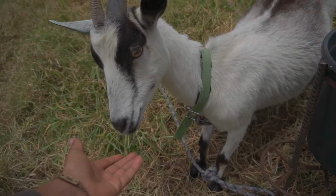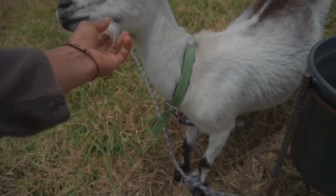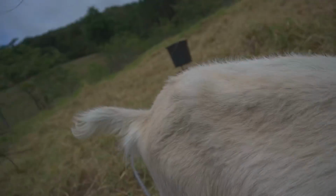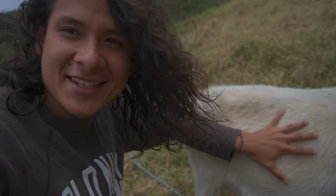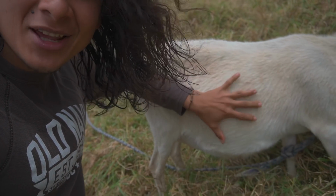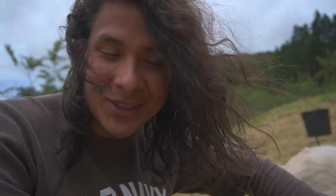Hey girl, good morning. How you doing? Good girl. Whoa, look at that belly. There is a crazy baby goat inside of this belly that's gonna be running around this farm very soon.